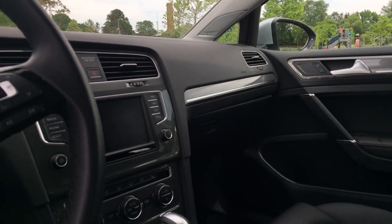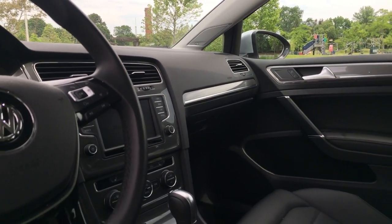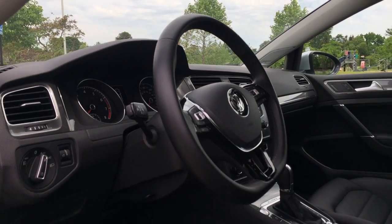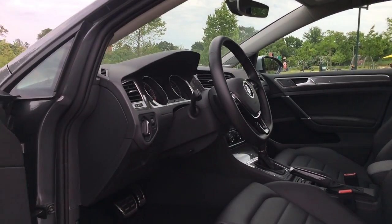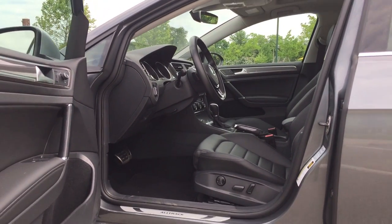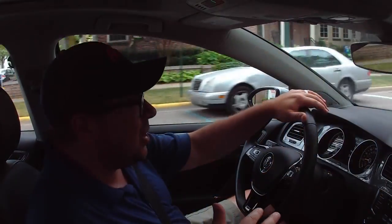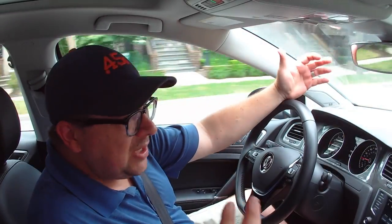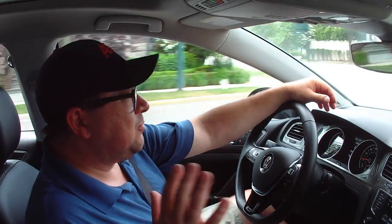So is it essentially the same vehicle? Yes, it is, actually. But America's obsession with crossovers has deemed that by raising it a little bit, by throwing some body cladding on it, by giving it 4Motion, all of a sudden sales are way up on this vehicle. You look at wagon versus Alltrack, and it's a pretty dramatic shift. Scratching our head as to why, but we'll get to that in a minute.